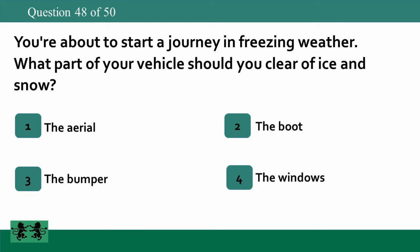You're about to start a journey in freezing weather. What part of your vehicle should you clear of ice and snow? 1. The aerial. 2. The boot. 3. The bumper. 4. The windows. The answer is 4. The windows.